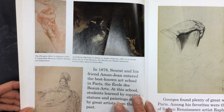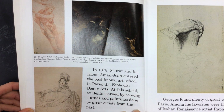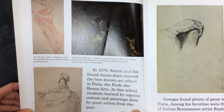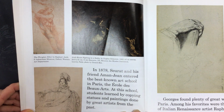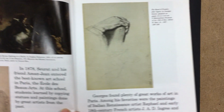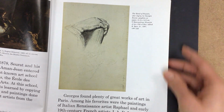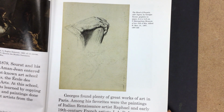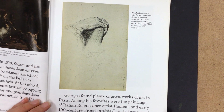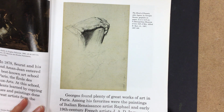In 1878, Seurat and his friend Amandine entered the best-known art school in Paris, the École des Beaux-Arts. At this school, students learned by copying statues and paintings done by great artists from the past. George found plenty of great works of art in Paris. Among his favorites were the paintings of the Italian Renaissance artist Raphael and early 19th century French artists J.A.D. Ingres and Eugène Delacroix.